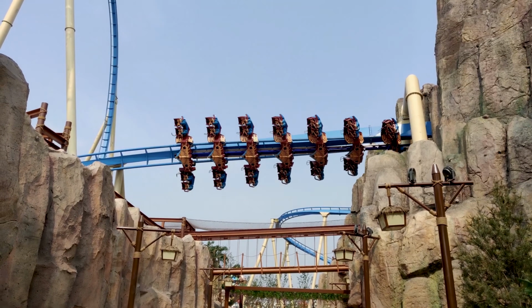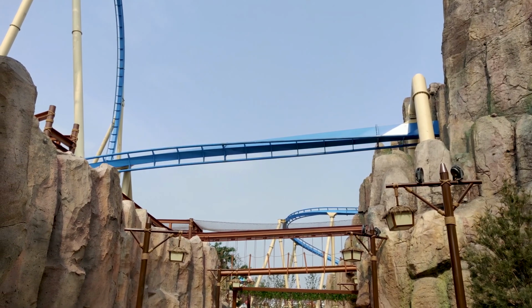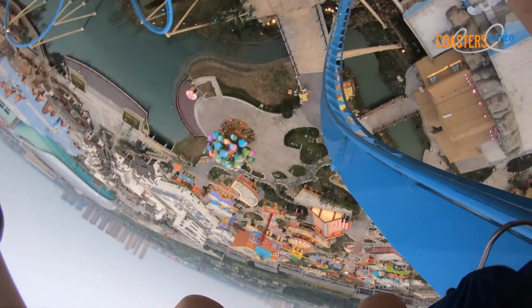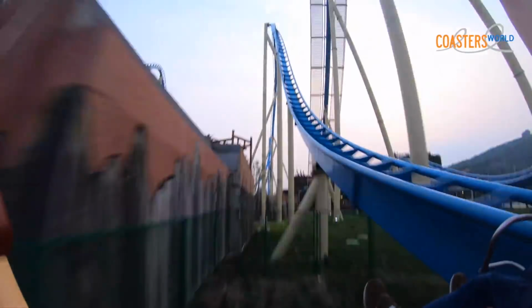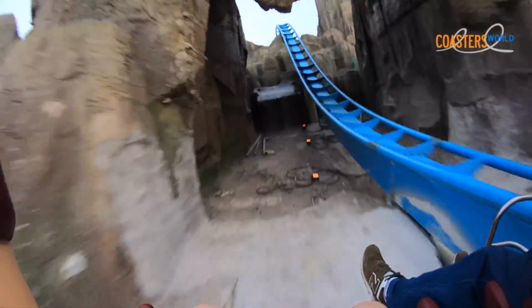Yes, Falcon wins the number 1 spot as the best B&M wing coaster. I think this wins by a long shot. The first half has amazing elements filled with positive Gs. It's some of B&M's finest work. I wouldn't say better than Phoenix, but on par with. The thing that makes this so good is the theming.